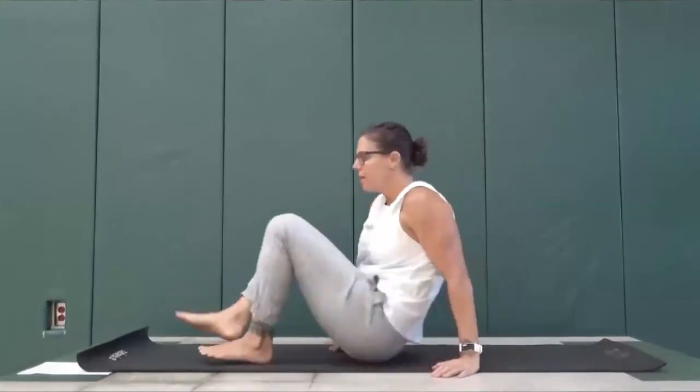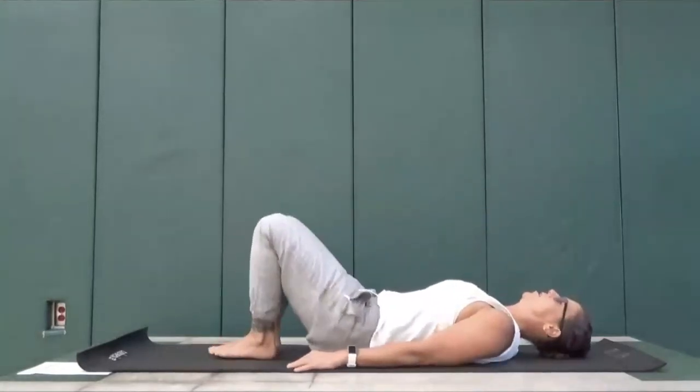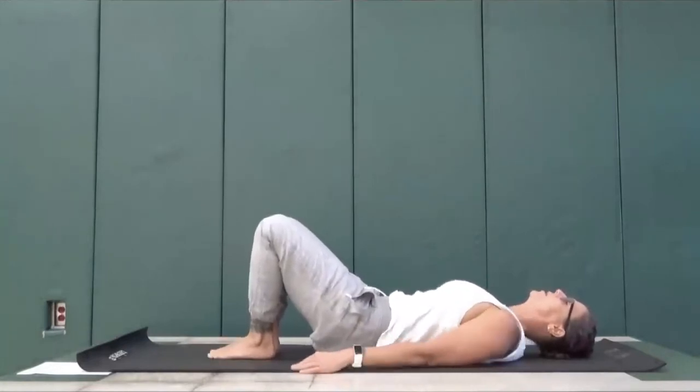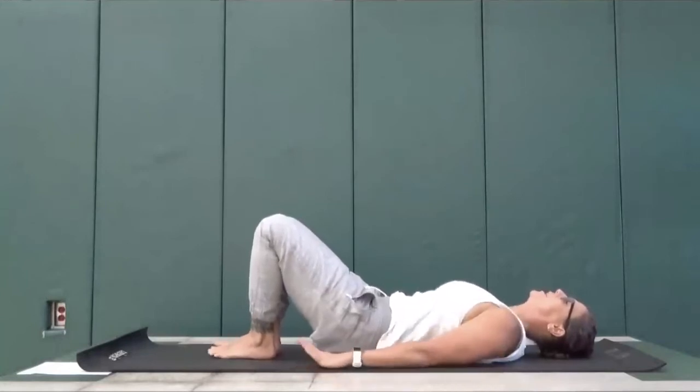Pilates warm-ups. The first one we're going to do is elevation and depression of the scapula. So you're going to lie on your mat, feet flat on the floor, about hip distance apart, arms by your sides. Inhale, shoulders up. Exhale, shoulders down. Inhale, shoulders up. Exhale, shoulders down.